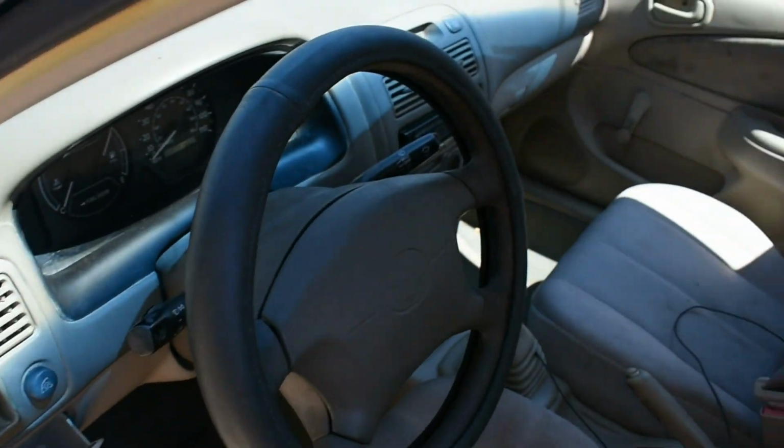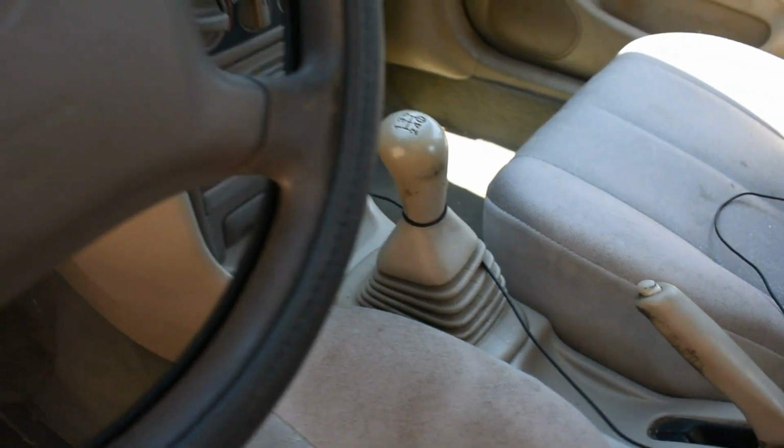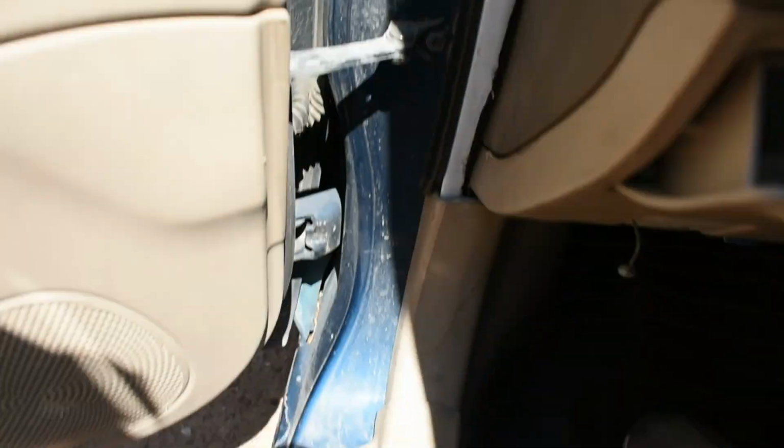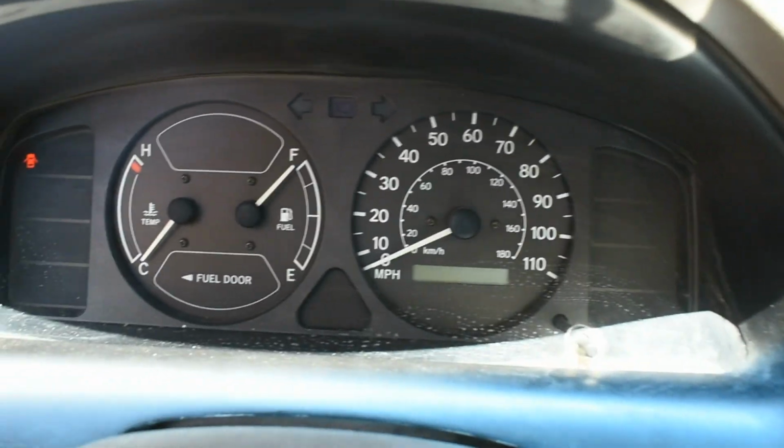So unlike every other car that I bring to this channel, this is a 5-speed manual transmission, a manual. And I love me a manual transmission. I just don't get the option to find them very much, not in Texas. And this is the main reason I bought it. I'm gonna show you.